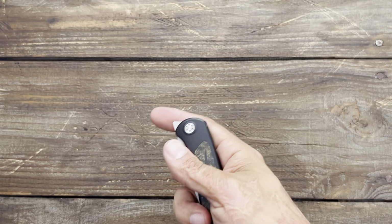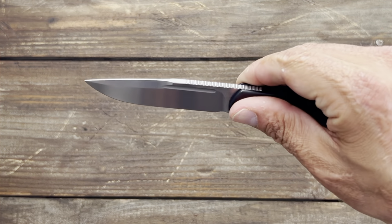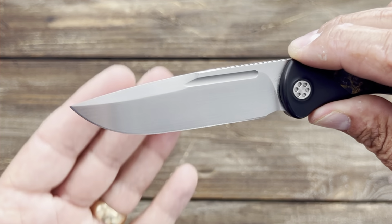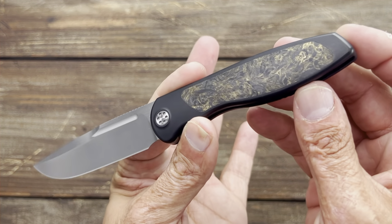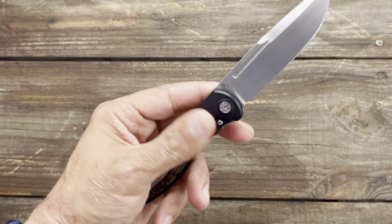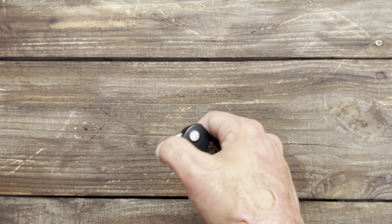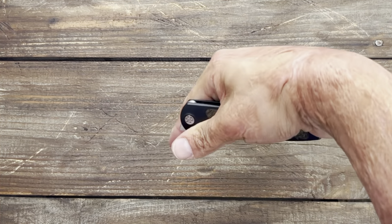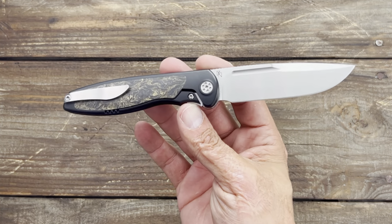The OEM is Riot, and they did not disappoint here. I'm not a jimping fan, but if I have to have it, this is some perfect jimping. Love that hand rub satin, and I forget what type of fat carbon this is, but it's beautiful. And then I have the black scales. Absolutely stunning. I'm not even a fan of front flippers, but this thing just flips so nicely. Such a smooth action, and these get smoother and smoother over time. Very comfortable in hand. Nice and medium-sized knife right here.